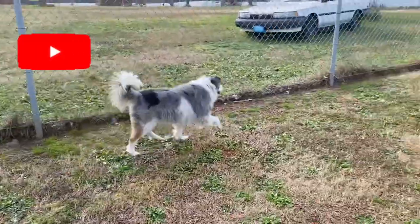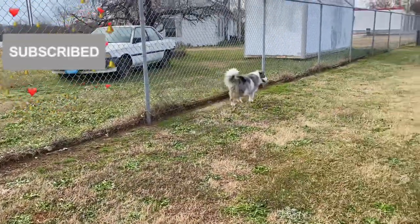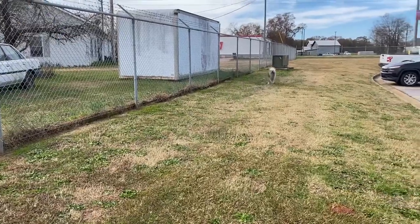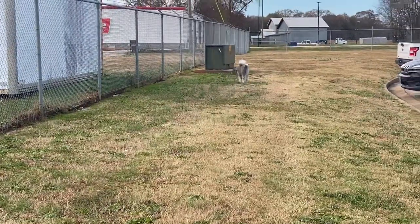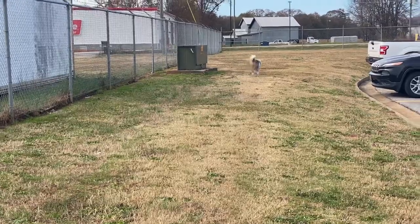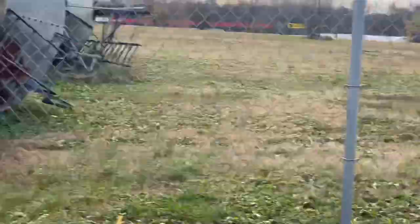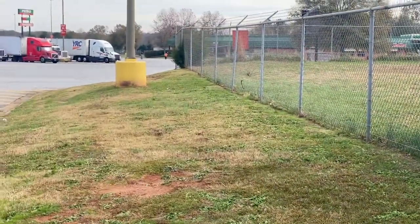What you doing, buddy? Said just walking along the fence, Dad. I'll catch you later. Yeah, he's already been all the way down yonder, back around. Then he came down to that end and back.